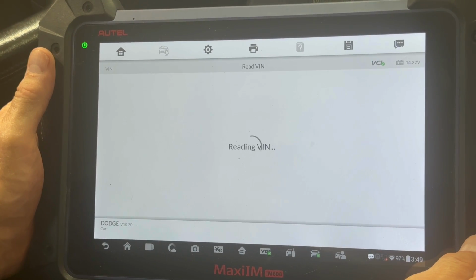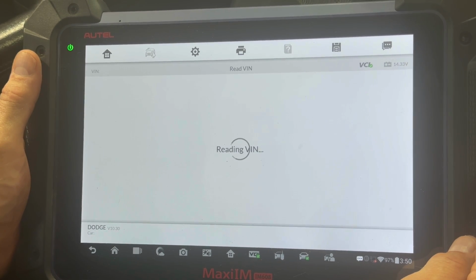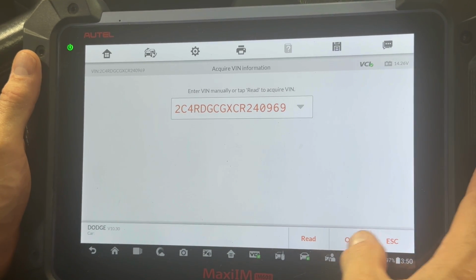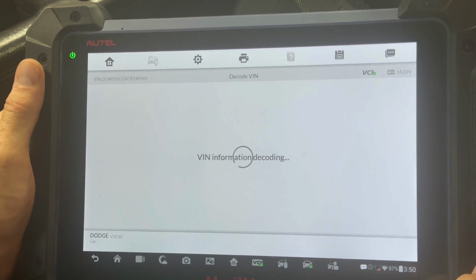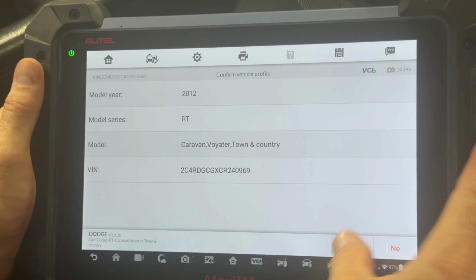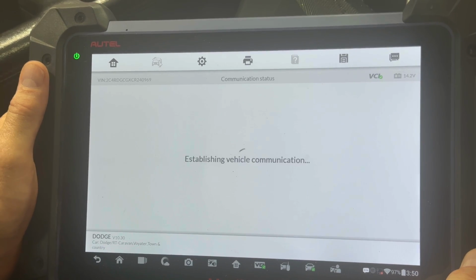All right, it should read the VIN now. It should be the correct VIN in the PCM. That is the correct VIN, so good. It wouldn't start if it didn't have the correct VIN in the PCM. So, okay, that's the vehicle. Got it.